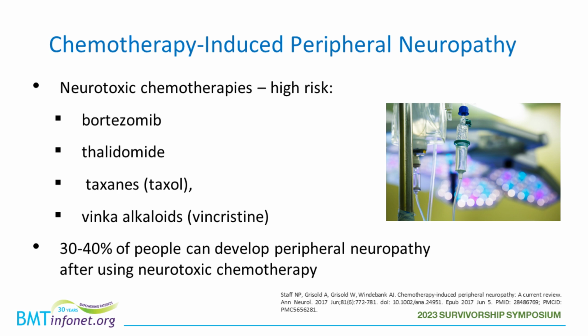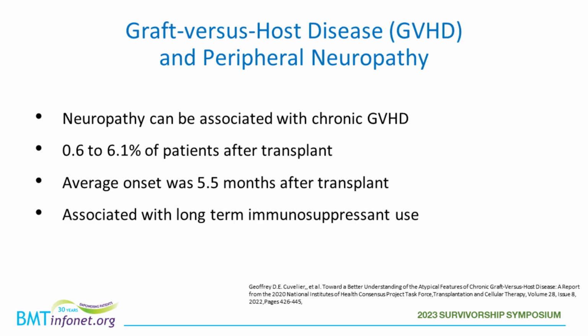Unfortunately, it used to be thought that older agents were the biggest culprit for causing neuropathy, but newer agents are doing it as well. Typically, there's not a way to prevent neuropathy associated with chemotherapy, but you can help by eliminating your other risk factors. The damage to the nerves is what causes this chemotherapy-induced neuropathy. It's usually sensory neuropathy, which we'll talk a little bit more about the different types, but sensory is usually the most common when it's chemotherapy induced.